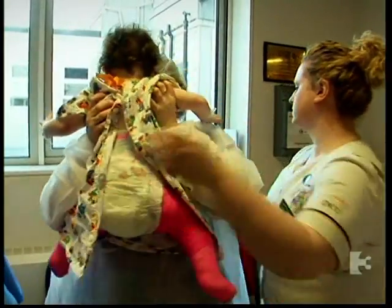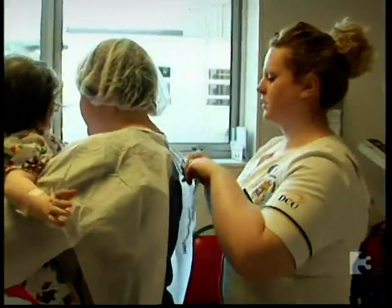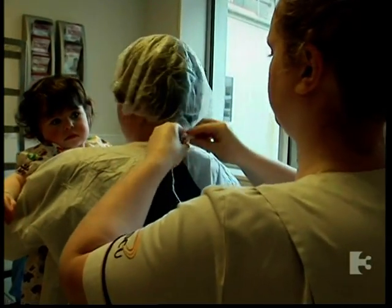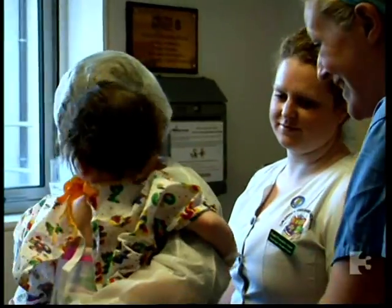which is very frustrating for her. So her legs are up in the air, and she can't move. She only gets down for half an hour out of 24 hours. So that was very, very frustrating.